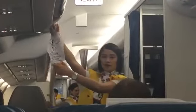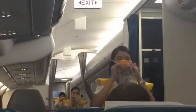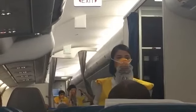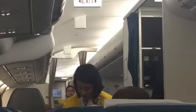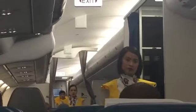In case of decompression, oxygen masks will drop from above you. When this happens, take hold and pull firmly the mask towards you. Put the mask over your nose and mouth. Pull the elastic band for a snug fit and breathe normally. Keep the mask on until you are advised to remove it. If a child or other passengers near you need assistance, put your mask on first before assisting them.